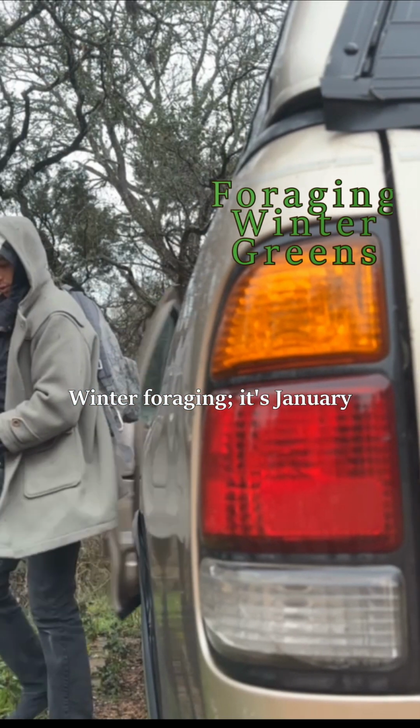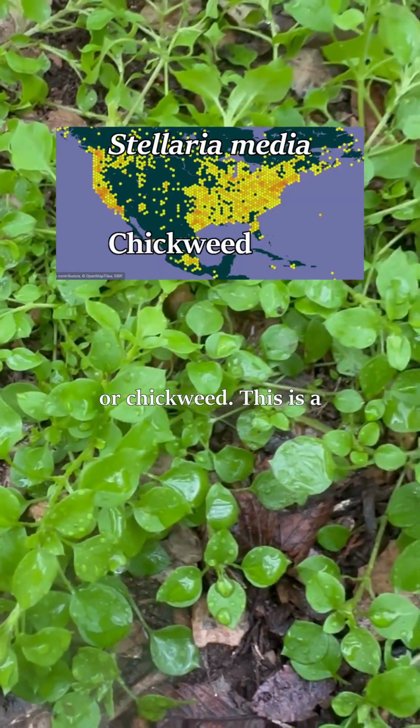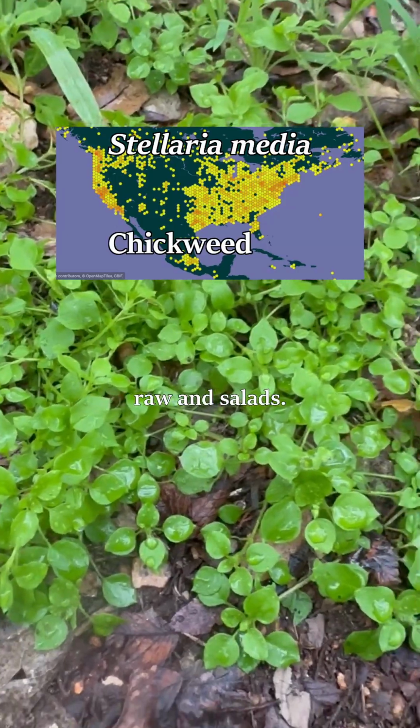Winter foraging. It's January 2nd. What can I find in the woods here? This is Stellaria media, or chickweed. This is a well-known edible. It's delicious raw and in salads.